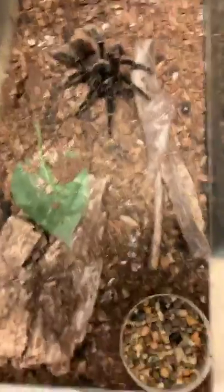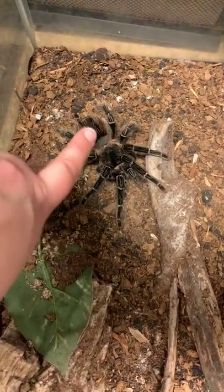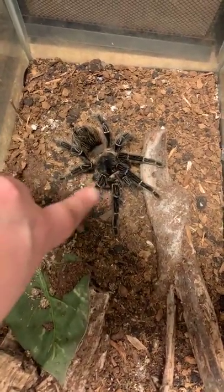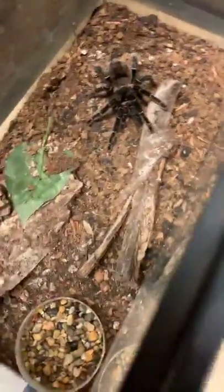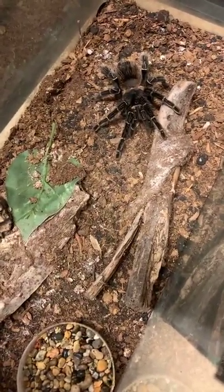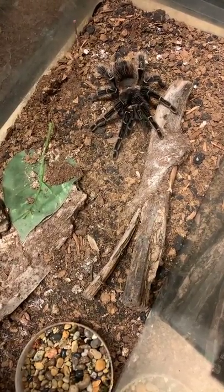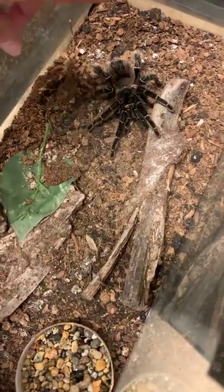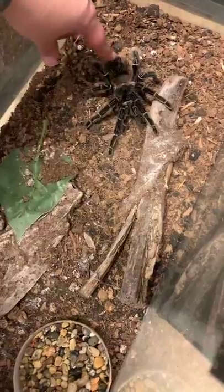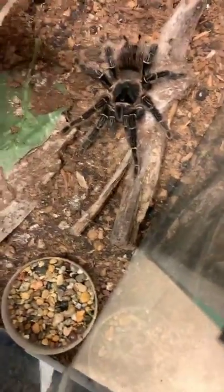So if you notice, she does have 8 legs. 1, 2, 3, 4, 5, 6, 7, 8. So 8 legs. They also have 2 body parts. So tarantulas are an arachnid, 8 legs and 2 body parts. This big ball part back here, you can call this her abdomen. Whoop, there she goes. She did not like my finger there.